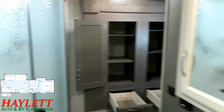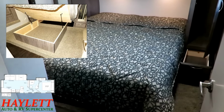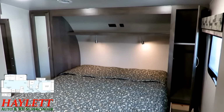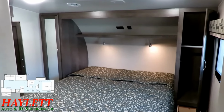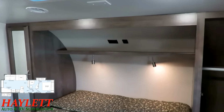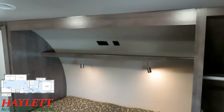There is full storage below the bed up here, so this is an easy lift bed if you want to get under there. Full-length hanging closets, so there are no sharp corners gouging you. And someone's going to say, yeah, but where do I put my phone chargers and stuff? Well, see that handy little shelf above the bed, recessed far enough back that your head's not going to smack it? They thought of that.